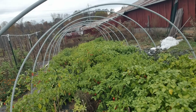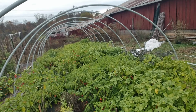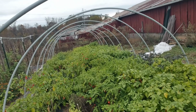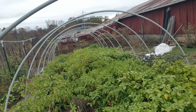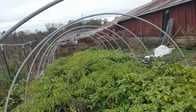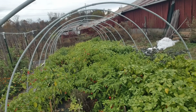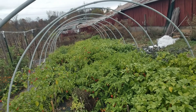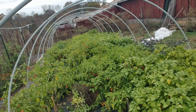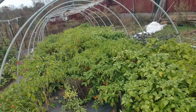But as far as the spacing, these are on 1 foot spacing and 2 foot between rows. So each row is 2 feet apart, and then the pepper plants are 1 foot apart in the row. And it worked out great. I mean, we're tickled at this. We have harvested, I'd hate to guess, thousands of dollars worth of peppers out of here.